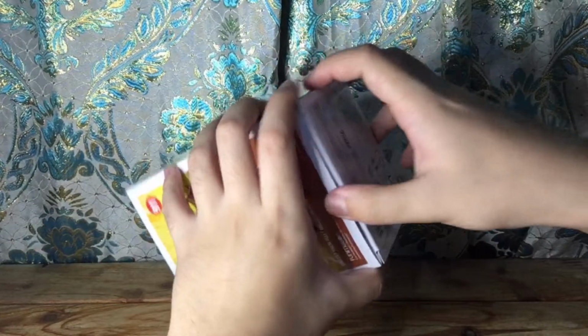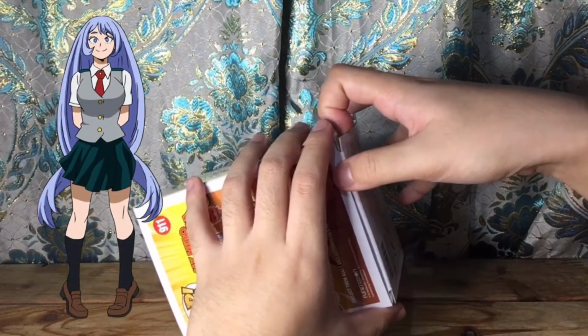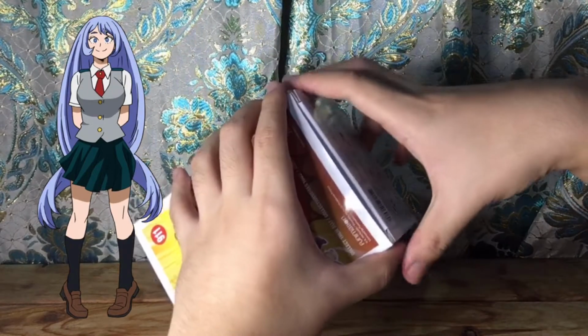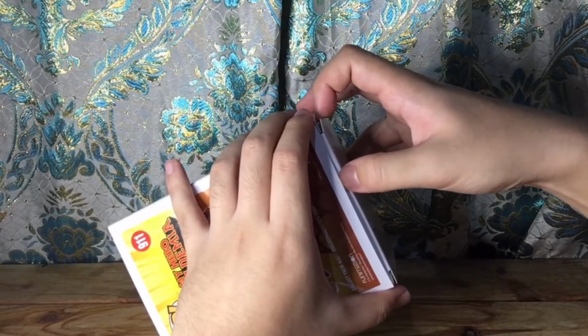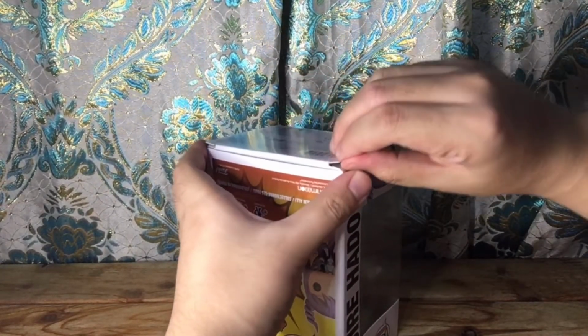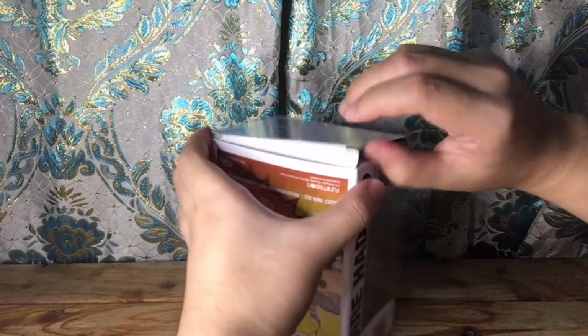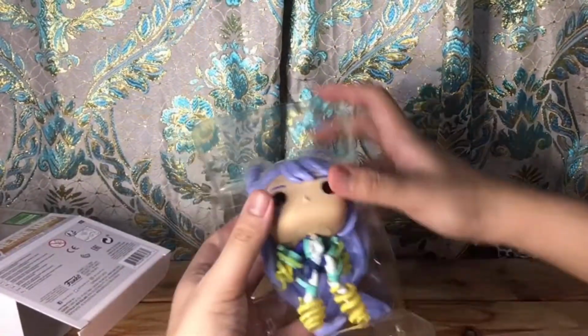So, background lang kay Nejire Hado. She's a third year student at UA High School, and she's part of the so-called Big Three. Medyo nahihirapan akong buksan siya. And, ayun. Nabuksan ko na siya. Then, let's check out. Oops! Sorry. Let's check out the pop.